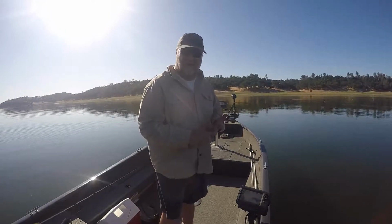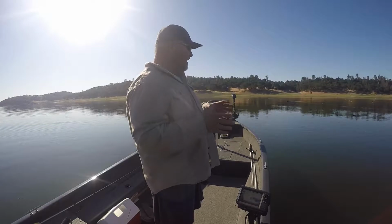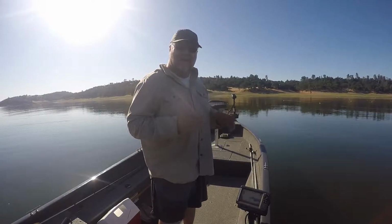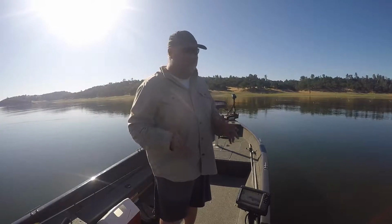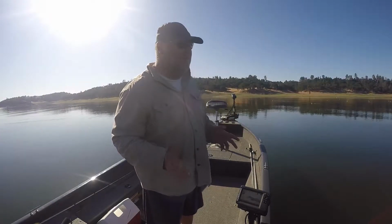Another bird you want to watch for is a heron. These herons get up on the bank lines. When they put their feet in the water and they're looking down, there's bait fish there. If there's bait fish, there's bass.